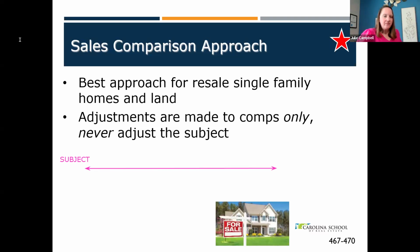Now we've got to go out and find comps to match, similar comps. Some comps, comp 1, let's call it, are going to be more than the subject property. So how do I make this comp match my subject? I need to deduct. The appraiser will deduct the value of whatever it is that makes it different, to make it match the subject.